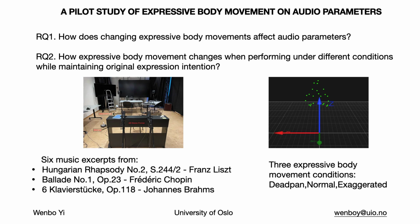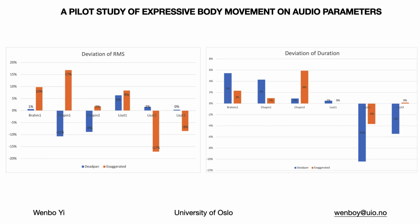We recorded a pianist playing six excerpts under three body movement conditions: deadpan, normal, and exaggerated, from easy to advanced difficulty level. We investigated the audio and body movement modifications from the performances. We found that the changes in expressive body movement affect the tempo and dynamics of the audio, which is also correlated to the difficulty of the music piece. Moreover, compared to the exaggerated condition, restricted movements will affect the music more drastically.